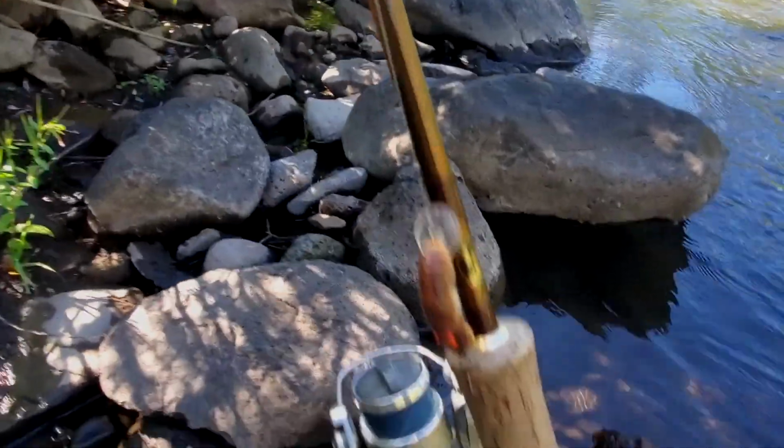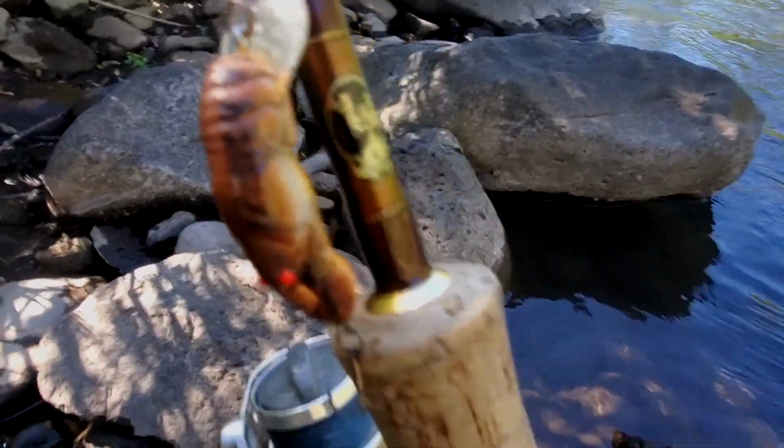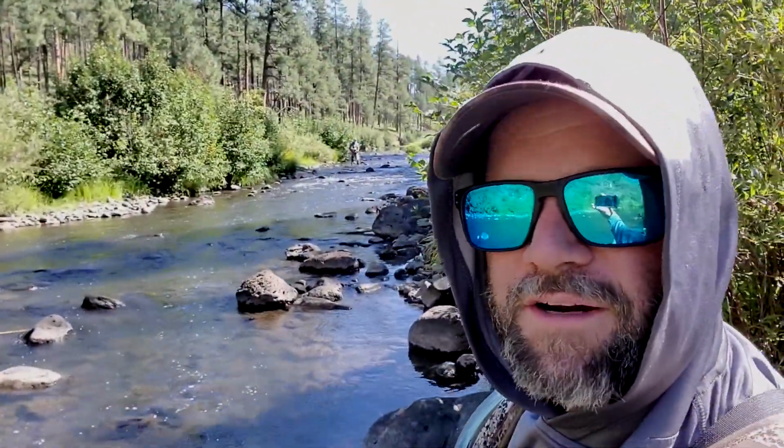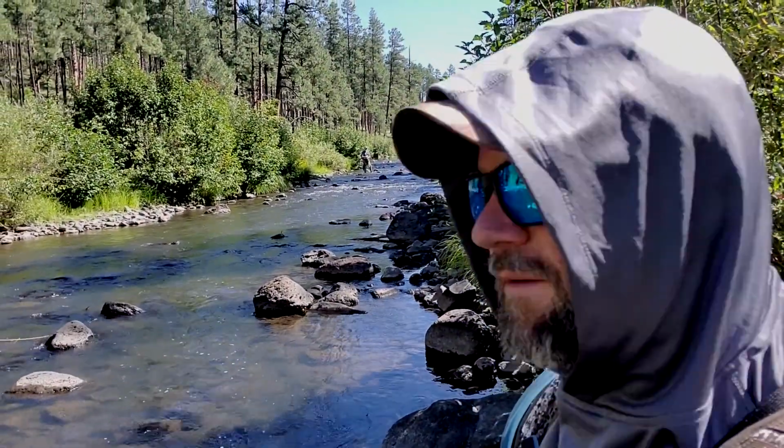Check this guy out. So that's one we'll start with. Then I might switch to a spinner. It's kind of shallow. Whoa, almost busted myself. See if you see Dad up there. He's over there. It's kind of shallow, but there are some pools that we're gonna try and target.